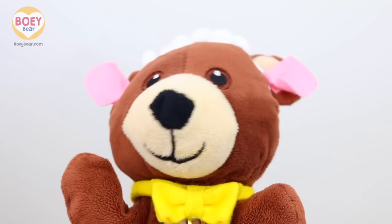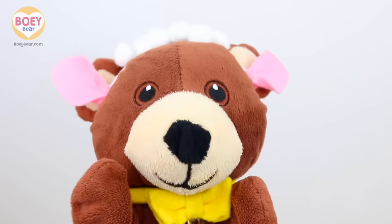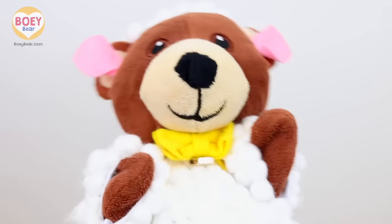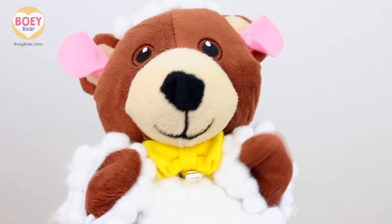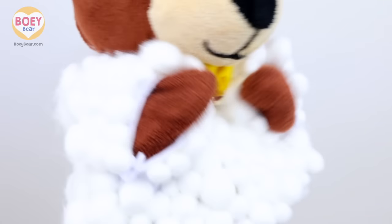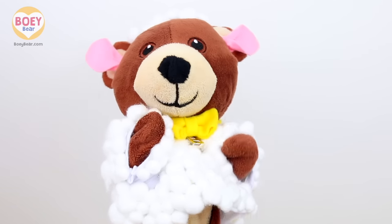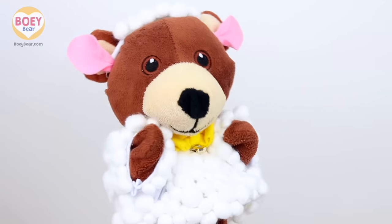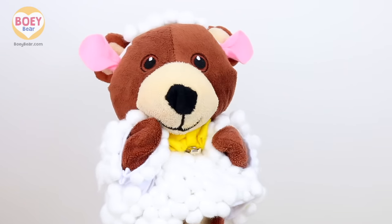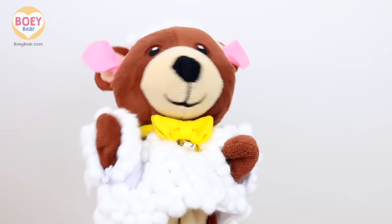Bah! Help Boey! Can you say it louder? Bah! Ooh, I'm fluffy! Yes, you are! You have a white woolly body! What am I? You have a woolly body, little pink ears, and you say bah. Ooh, I'm a sheep.